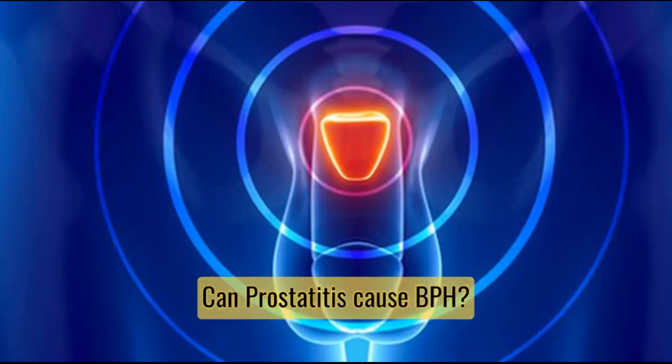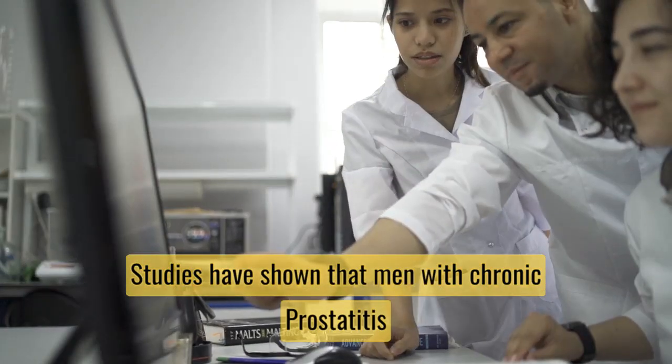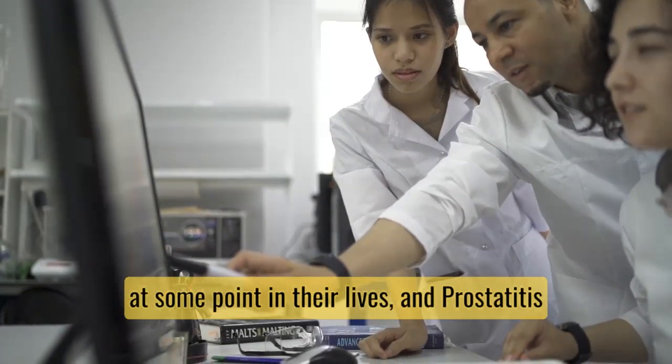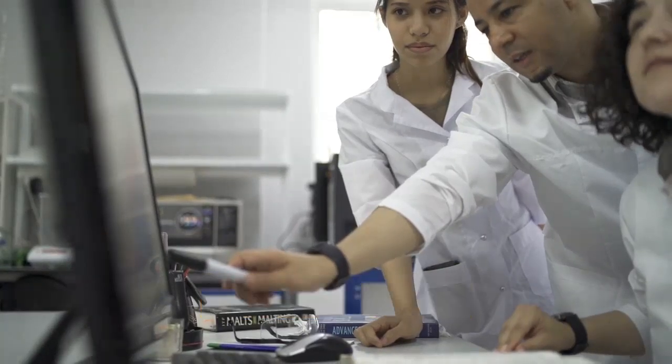Can prostatitis cause BPH? Yes, it can. Studies have shown that men with chronic prostatitis are more likely to have an enlarged prostate at some point in their lives. And prostatitis increases your risk of BPH.